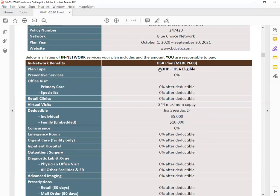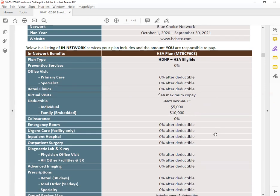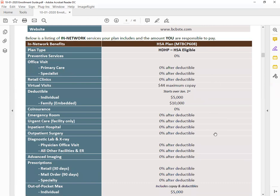It is a high deductible health plan. That's what HDHP stands for, with an attached HSA account. So any expense on any HSA, not just this one with Blue Cross Blue Shield. I have an HSA and mine looks a lot like this. Any expense that is underneath the deductible all goes to the deductible.